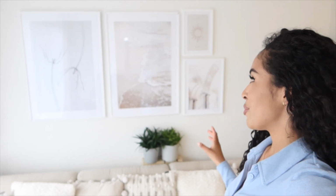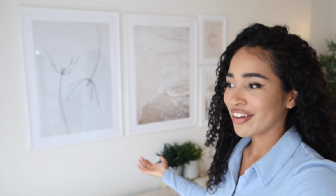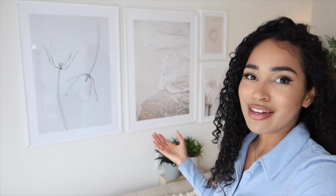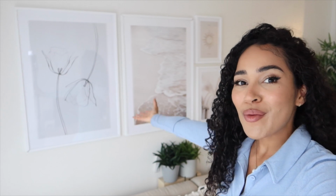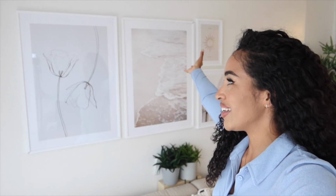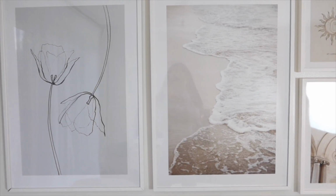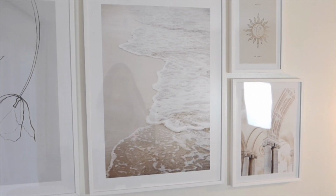So these are my Desenio prints. I wanted prints by Desenio for a really long time, and obviously with moving I was like, okay, now's the time to get them. I've got a house to furnish. So I actually reached out to Desenio and asked them if they wanted to collaborate, and they said yes. So here we are. This is a little Desenio collaboration. I selected the prints that I wanted to go in here. Absolutely love them. I feel like they really represent me.